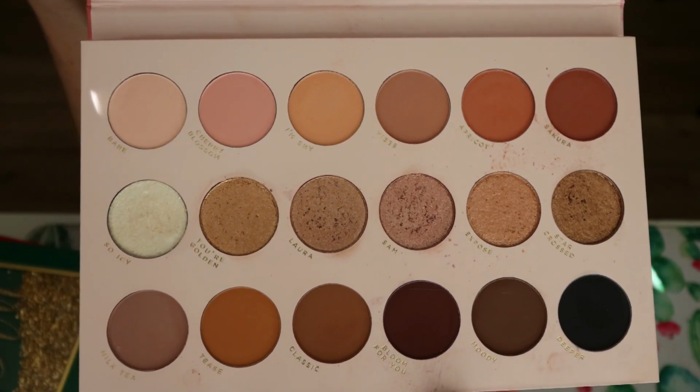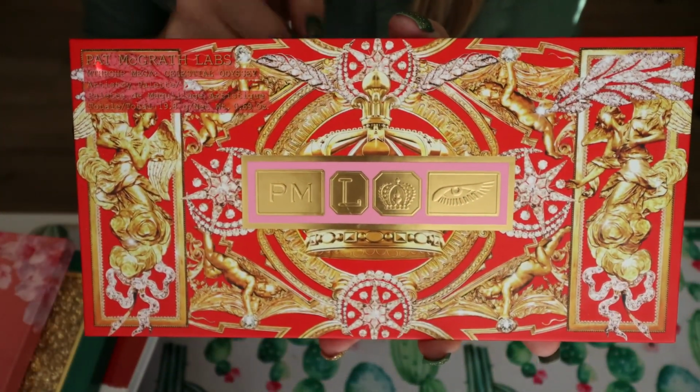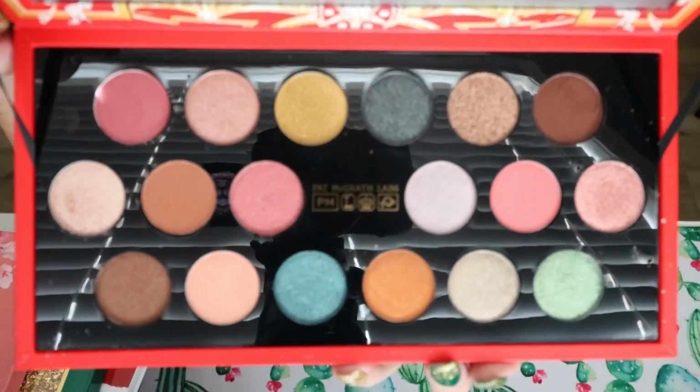This is another one of those neutral palettes with a twist. My Pat McGrath collection is very, very small. I have this one palette, and the only reason I even own this palette is because I got it on a huge, huge sale.